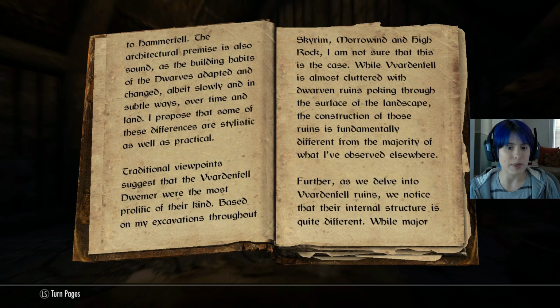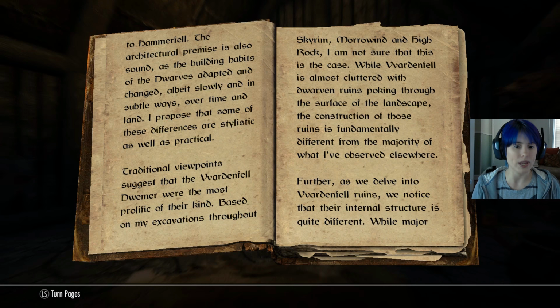The architectural premise is also sound, as the building habits of the dwarves adapted and changed, albeit slowly and in subtle ways, over time and land. I propose that some of these differences are stylistic as well as practical. Traditional viewpoints suggest that the Vvardenfell Dwemer were the most prolific of their kind. Based on my excavations throughout Skyrim, Morrowind, and High Rock, I am not sure that this is the case. While Vvardenfell is almost cluttered with dwarven ruins poking through the surface of the landscape, the construction of those ruins is fundamentally different from the majority of what I've observed elsewhere.